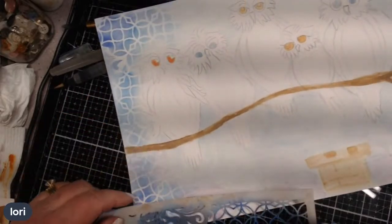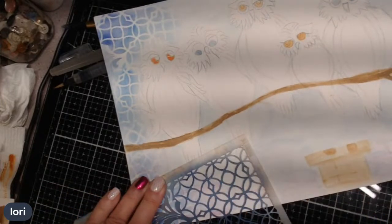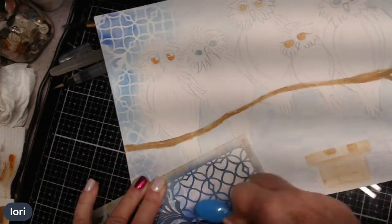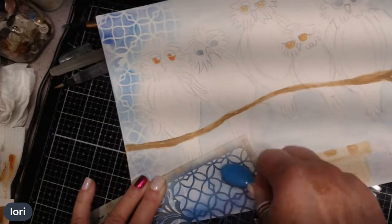Now I'm going to put trees and stuff, I think, over top. And I'm trying to just get this little gritty part. Now I put the watercolor down first because I wanted to take away a lot of that stark white of my paper.